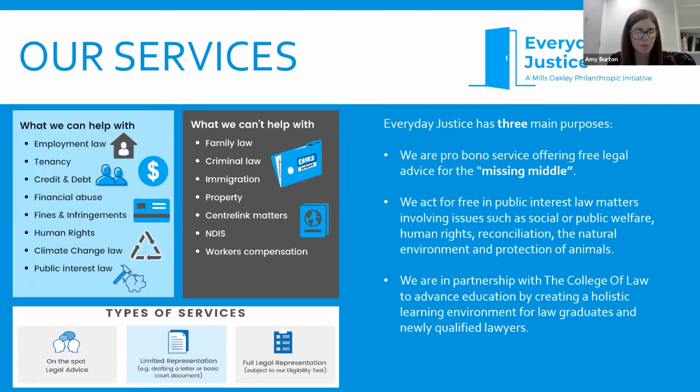For example, we assist many small businesses. Often they're experiencing issues with their landlords, particularly due to rent issues during COVID lockdowns, particularly in Victoria. So we might agree to write a letter to a landlord. It might be a dispute about rent arrears, how much was waived versus how much was deferred, and we can put that in a letter for a client.